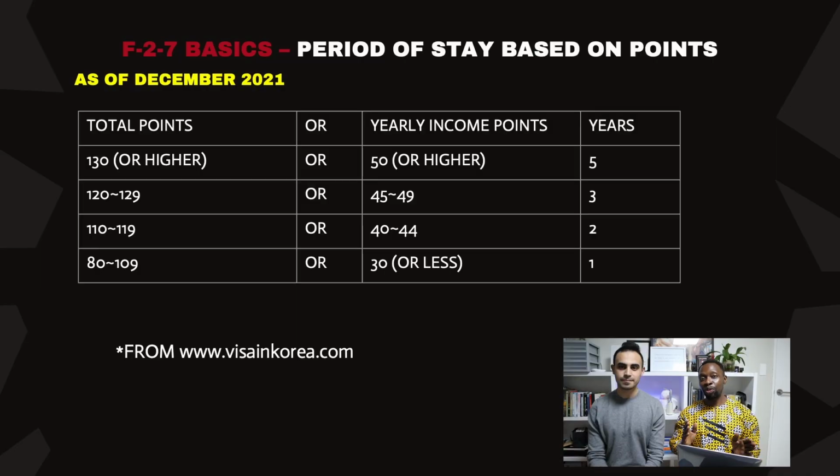The last benefit is the period of stay, but there's a catch. The period of stay is between 1 year and 5 years. You need 80 points out of 170 to get the F-2-7. If you're above 80 points, depending on how many points you're above 80, they're going to give you 1 year, 3 years, or 5 years.